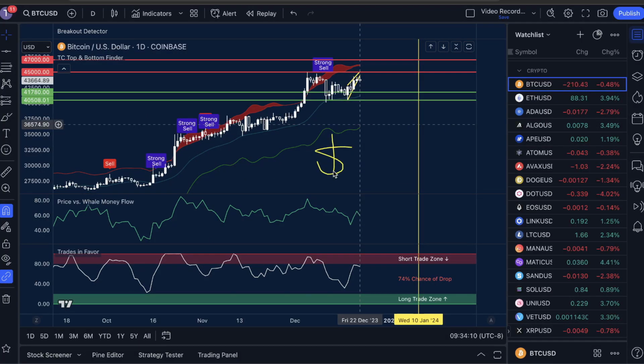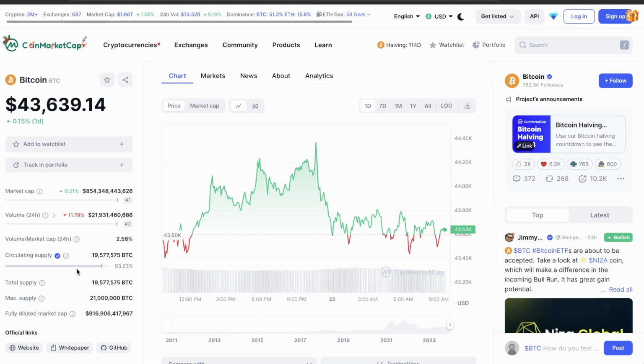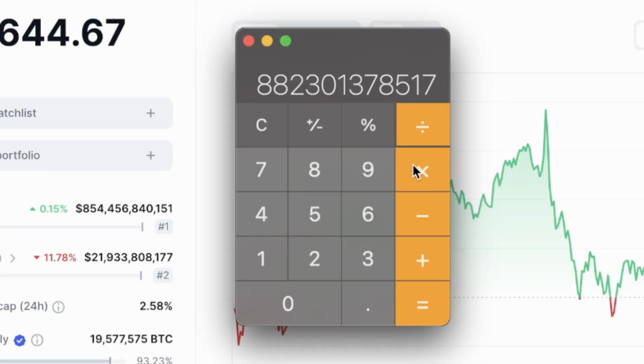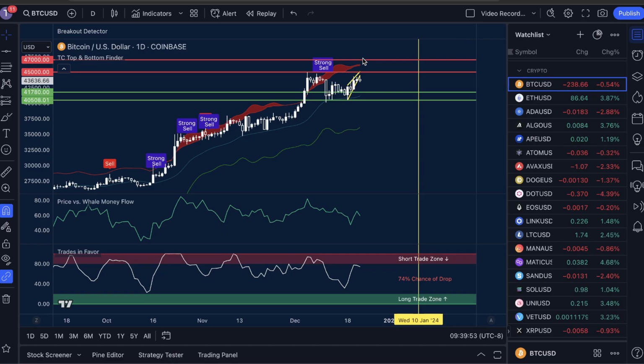Now, speculation says that about $30 billion is about to flood into Bitcoin as soon as the Bitcoin ETFs are approved. Now, if you check right here, the live market cap of Bitcoin is $852,301,378,517. Also, the total supply of Bitcoin sits at 19,577,517.1,575 Bitcoin. If we divide the current market cap by that number, you get $45,066. Now, this is a very rough estimate, but $45,000 absolutely could be the maximum Bitcoin is going to move, at least from the current price.